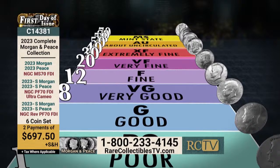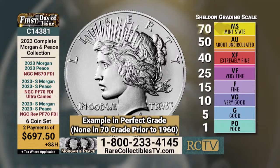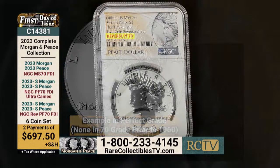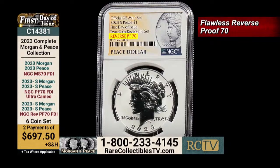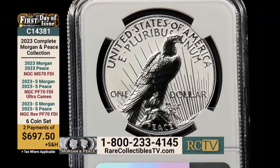The lowest coins on that scale would grade a 1. You can hardly even recognize the coin. But then there's a 70. And a 70 is the highest possible grade. And that means it is a flawless coin. When it comes to those antique Morgan and Peace dollars, there's never been a coin graded in a perfect 70 condition. It's so rare to get coins above 65, but there's never, ever been a perfect 70. That's what is so special about these coins I have here today.